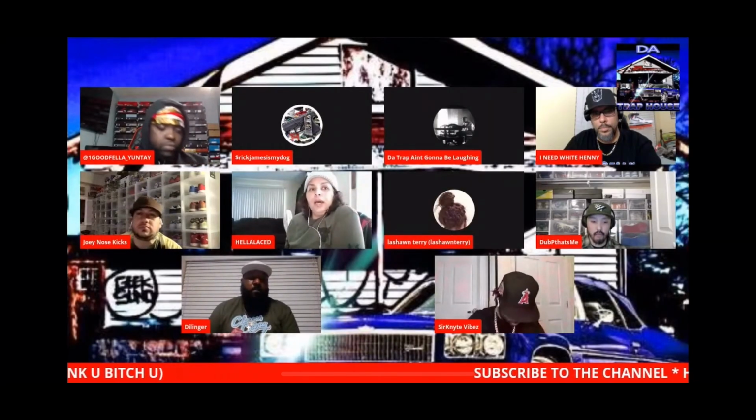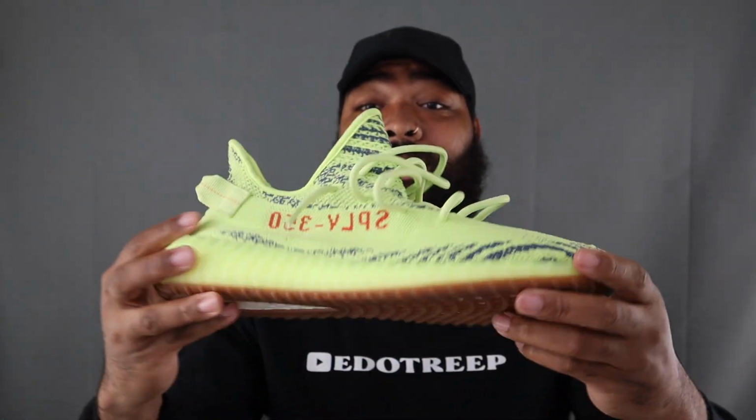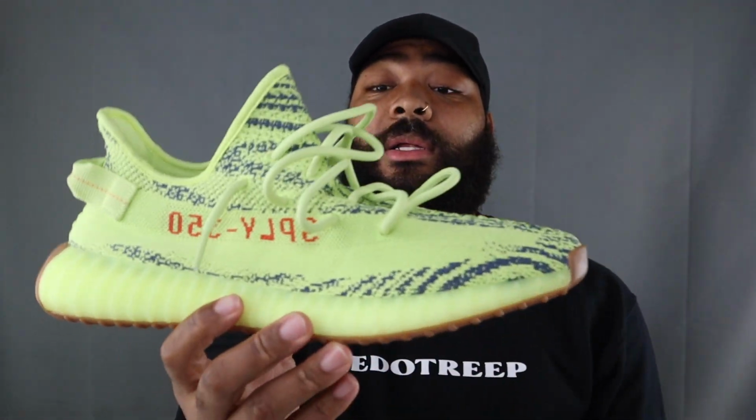Show me a shoe with a gum bottom. I don't have too many shoes with the gum bottom. But I have to go with the Yeezy 350 Boost in the semi frozen yellow colorway with that gum bottom right there. You see that joint? This shoe is crazy, man.